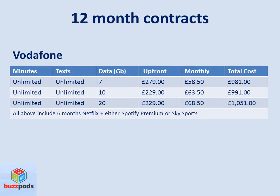And what we picked out is some of the Vodafone 12-month contracts. Some of the other providers don't like doing 12-month contracts, although if you call them, you may be able to get us a price for a 12-month contract. But Vodafone obviously do have a lot of customers that have 12-month contracts, so they publish their 12-month contract pricing. Obviously, the overall cost is less than a 24-month contract because you're not paying for the airtime for the second 12 months.